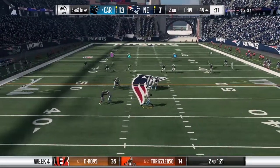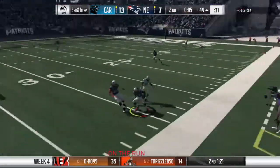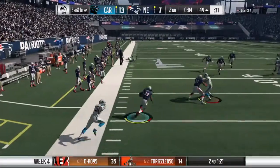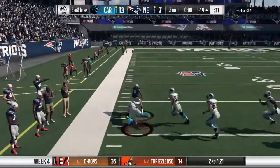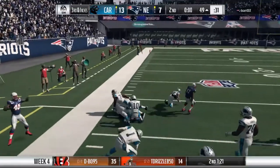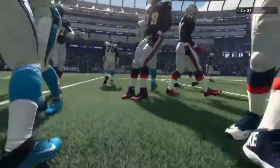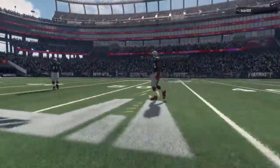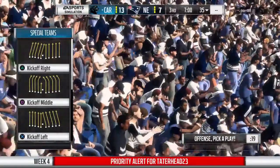Newton throwing again. Flushed out right. Into a double team, and it's intercepted. Picked off by Janoris Jenkins. Oh, he's got a little daylight. And he will be brought down as time has now run out on this first half of action. We have hit halftime. Still 2 more quarters to go. We'll take a timeout. We'll be back after this.